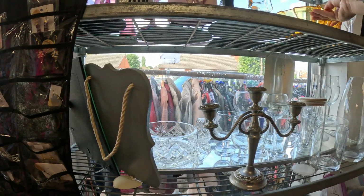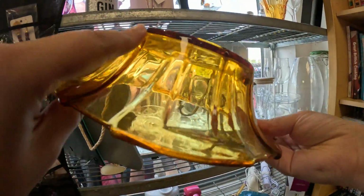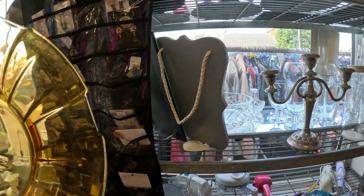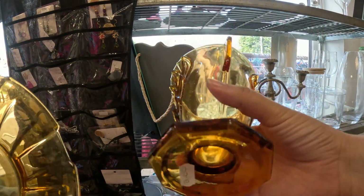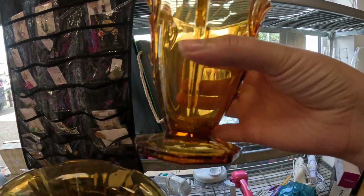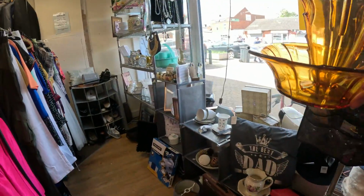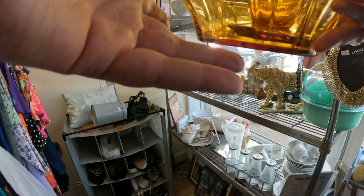So these first two pieces you see me pick up are some amber glassware, which isn't hugely popular, but if landing with the right crowd can be something that's really worth buying. And these are both vintage pieces. One of them is Czech and then one of them's just an amber piece of glass.